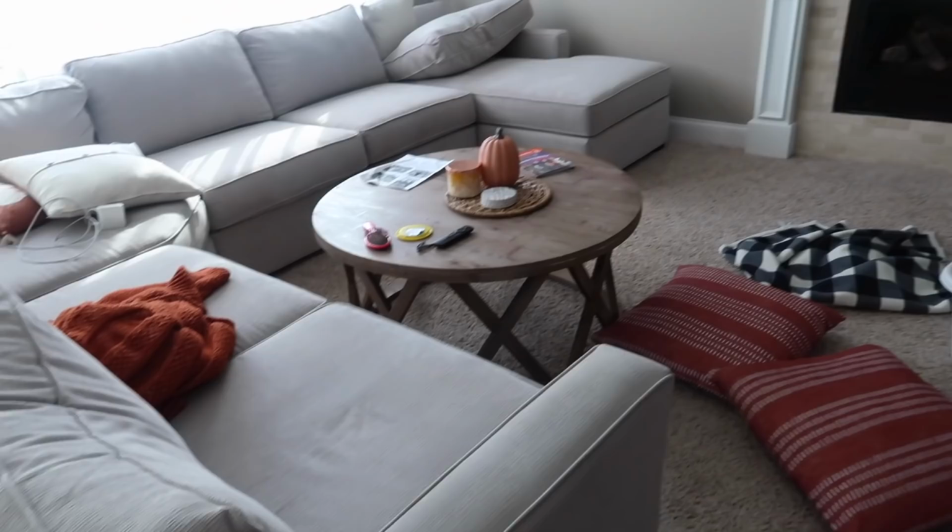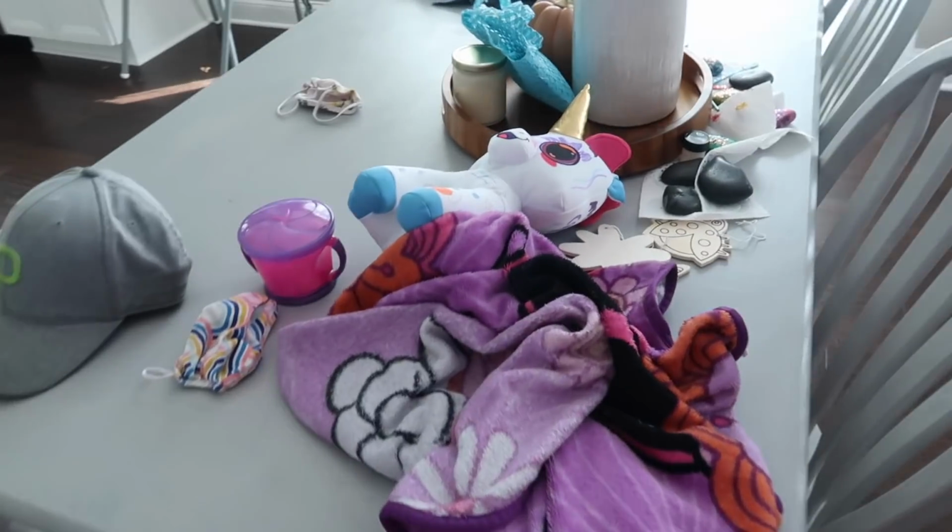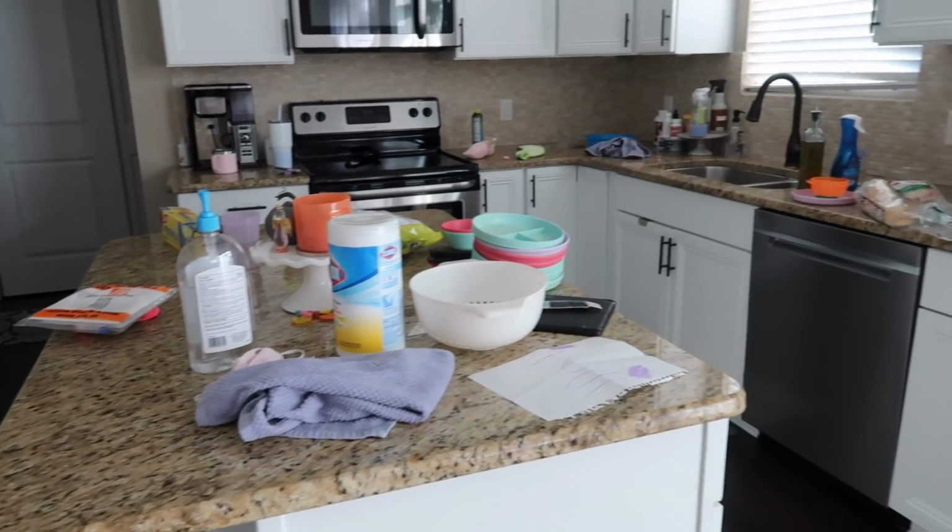So here I was kind of doing my cleaning pre-workout, my cleaning stretching, like I like to call it, picking things up. Once I see the kitchen and the living room get picked up, I instantly feel warmed up and ready to keep moving.